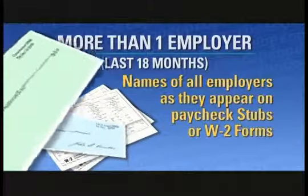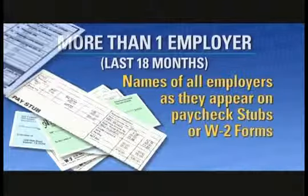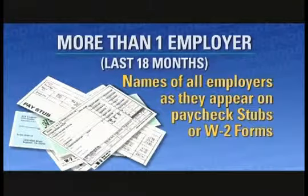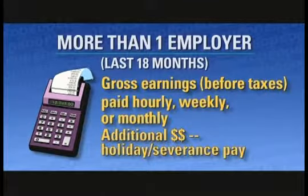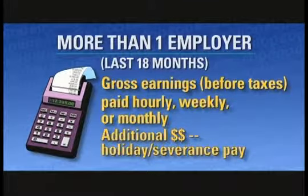It includes the names of all employers you worked for as they appear on your paycheck stub or W-2 form. You will also need to know the start and end dates of each period of employment in the last 18-month period. And it's important to report the gross earnings you were paid by those employers, how you were paid, for instance, hourly, weekly, or monthly, and any additional payments you received or are expected to receive from your last employer, like holiday pay or severance pay. Having all of this information readily available will help make applying for your benefits much easier.